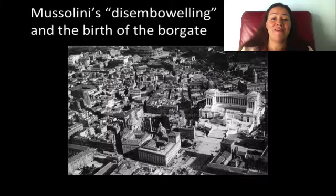So, if you have a look in an old picture, you can see there is the altar of the fatherland here. There should be a street that leads to the Colosseum, but there isn't. And where is the Roman Forum? Where is the Imperial Forum? You can't really see much, apart from maybe a little bit here, and then right on the other side here. But here in the middle, it's all built up. So let's have a look at what happened.